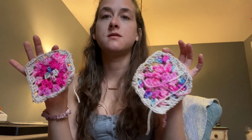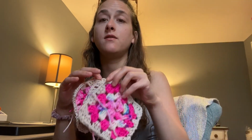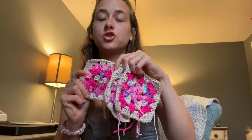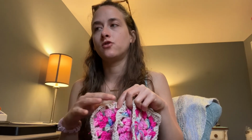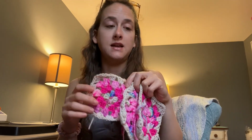Granny squares. It's just been constant granny squares. They're super quick. I have been very busy the last month or two trying to dye up all the yarn. We had shows. I finished up my sweater, so it was kind of a loose end creatively where I didn't know what I wanted to do next. And I just picked these up, and honestly, they've just been addicting.